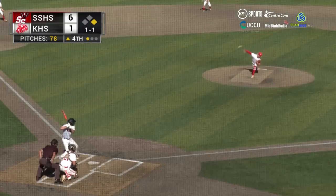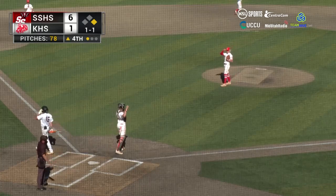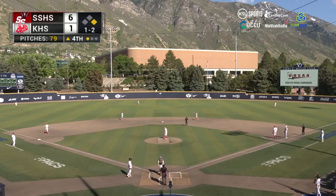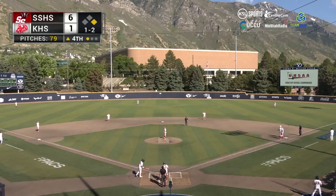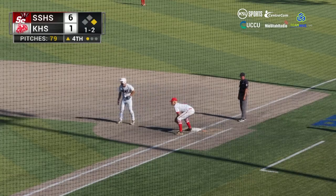The 1-1. Swings at one in the dirt. Strike 2 and a 1-2 count. Good block by him, and Verosco goes for that one. Now he'll have to battle with 2 for sure. 1 out in the inning. Runner on first. 1 run across. 6-1 your score. South Sevier leads.